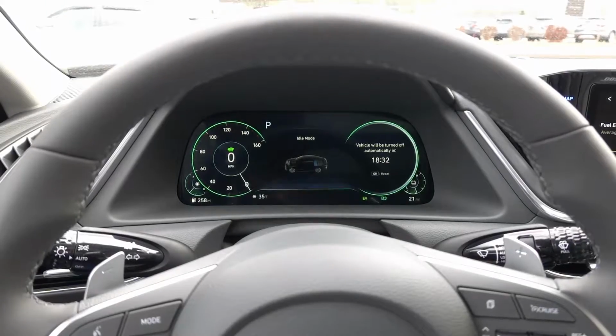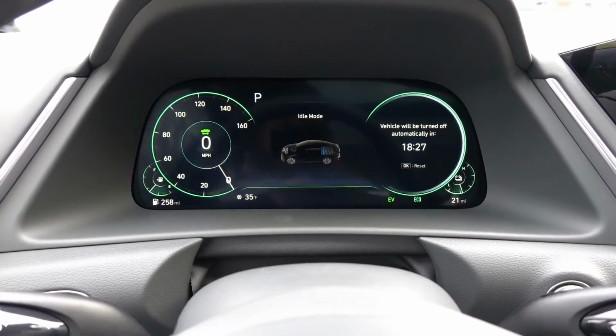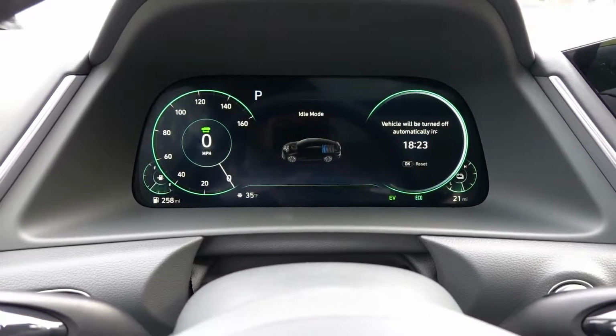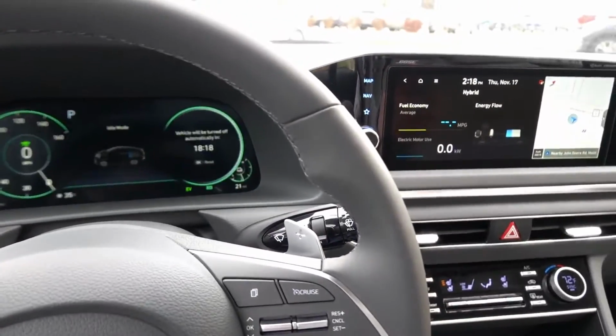So immediately you're greeted to the fully digital 12.3-inch cluster. This is the same one found in many other trims of the Sonata. Here in the hybrid, you will have some unique information. You can see it's currently in EV mode or idle mode where the engine is off, but the car is still kind of on and everything is powered up.